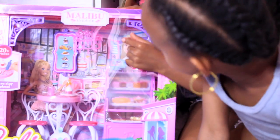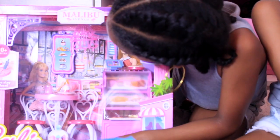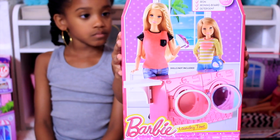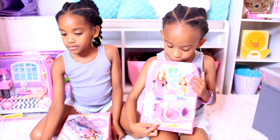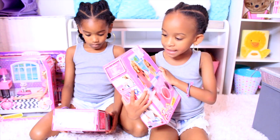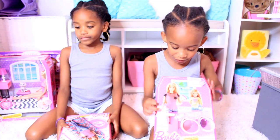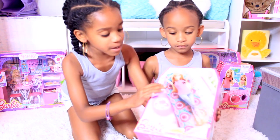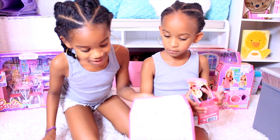It has a register. Can I explain this now? I have a washer and an ironing board connected to it. What you see is like a washer and two Barbies out. They're ironing clothes, but there's not any clothes there. Then we have a day bed, with this Barbie laying on it, relaxing.